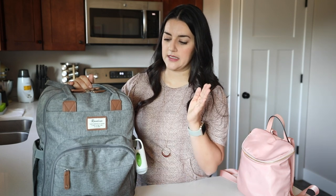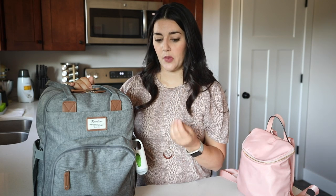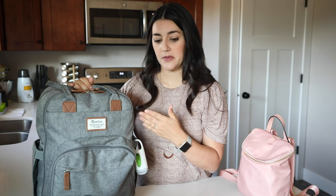Okay, so starting with the bag itself, this is just a bag I got on Amazon. To be honest, I just searched on Amazon for the highest rated, best priced diaper bag. I really didn't care what it looked like. I just wanted it to be a good quality bag that both Eric and I could strap on our backs and wear. I didn't want it to be too girly looking, because I didn't want to be the one that always had to wear this backpack. So this is what I found.